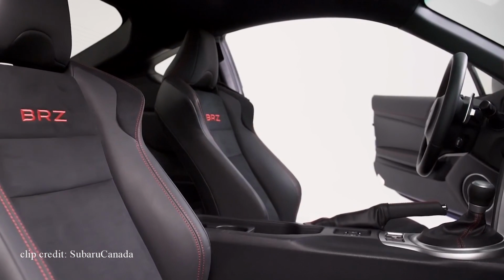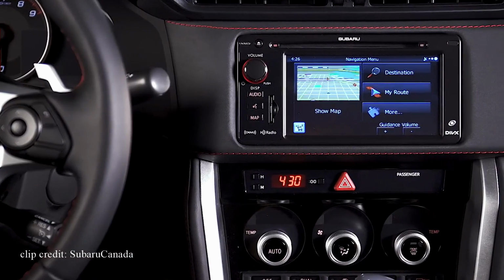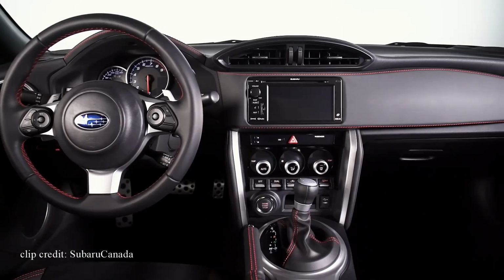Around $26,000, you have choices. If you want a fast car for straight line performance, get a Mustang. If you want to take a turn at 80 miles per hour, then the BRZ is the car for you.